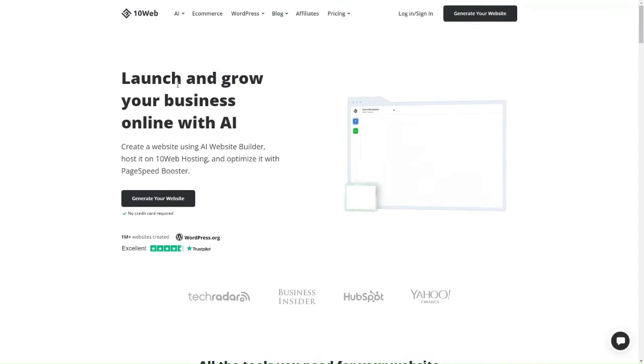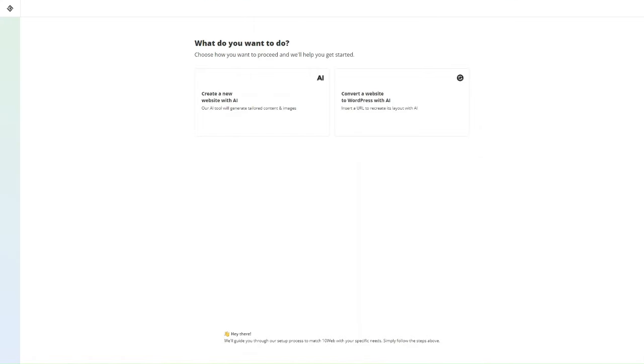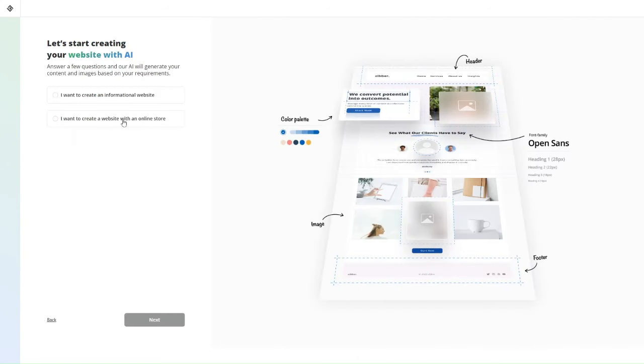So what you want to do is go onto the 10web website, and you just want to look for the generate your website button. The way the 10web AI generator works, you want to click on create a new website with AI. And you just want to answer a few simple questions about your business, the type of website you want to create, and then 10web AI will generate a website tailored for you, complete with content, images, and design. You can then customize your website to your exact needs using the drag and drop editor.